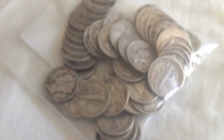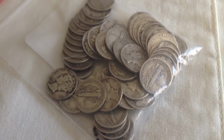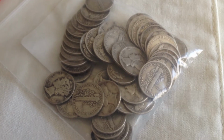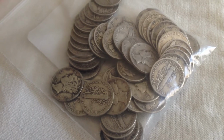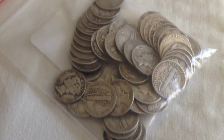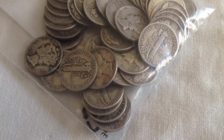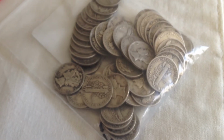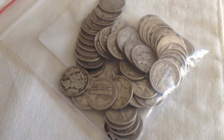Next, I got 60 Mercury Dimes. I guess I paid about average for these. 60 dimes is 4.34 ounces, and it cost me 17.61 cents per ounce. The total for this was $78 shipped. So $78 for 60 Mercury Dimes.